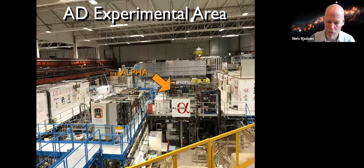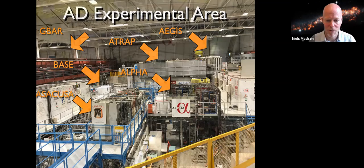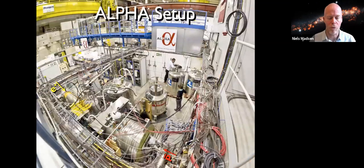So our experiment is here, and everyone else in the world who wants to make antiprotons is pretty much also here. Well, they're all here. And you can see how they're proliferating around us, so it is very dense. It is a little bit unusual to have all your competitors literally on top of you, but this is how it works when you work in this kind of science.